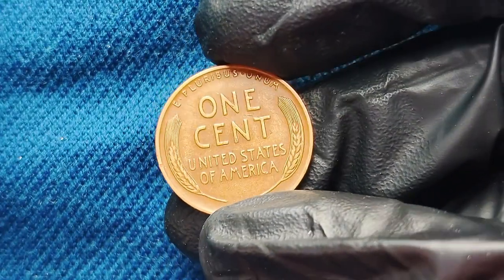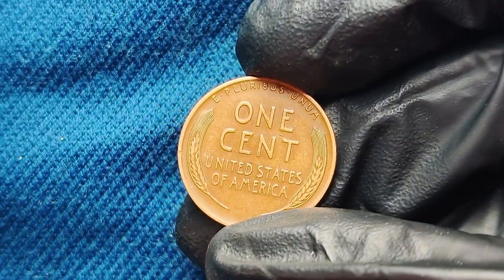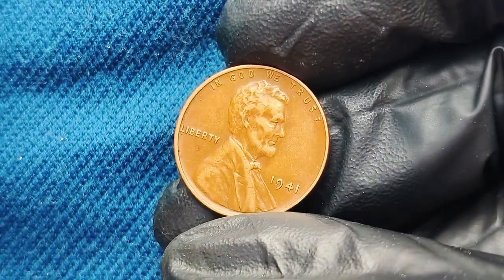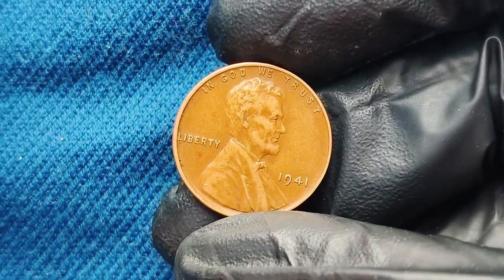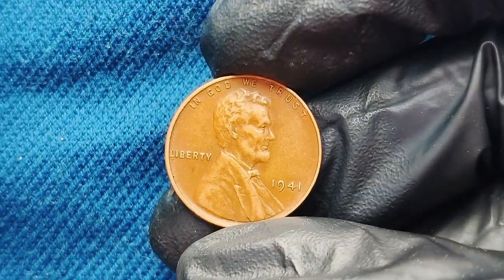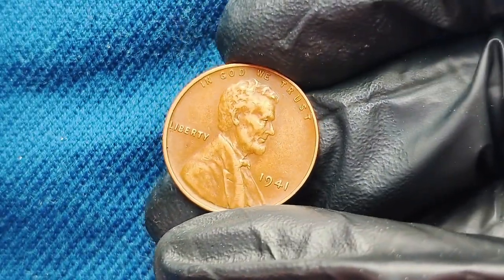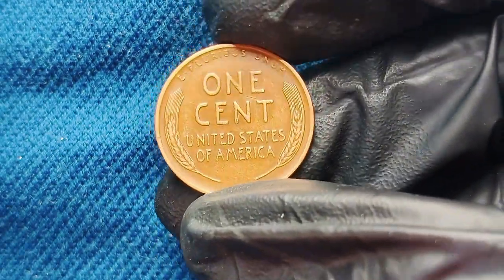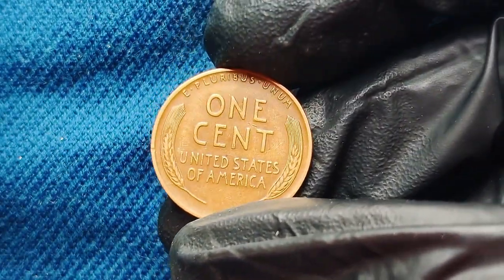There are 1941 cents with repunched mint marks, or rather, attempts at mint marks, because even though Philadelphia used none, transitional dyes, reused hubs, and maintenance mix-ups created bizarre varieties nobody expected. Imagine a coin that technically shouldn't exist, yet somehow escaped the minting process and entered circulation.